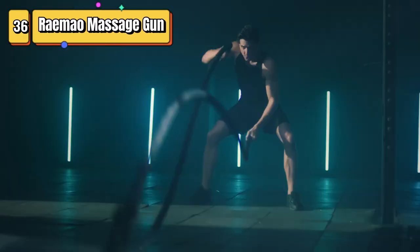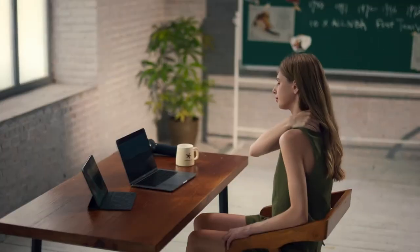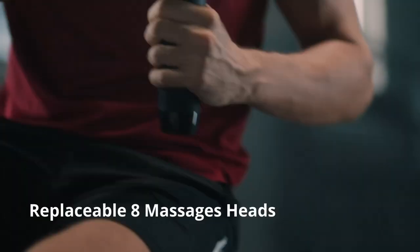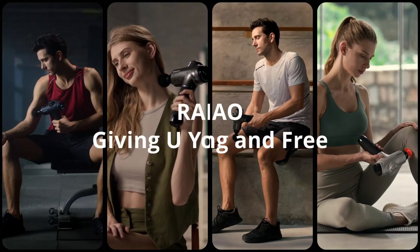Top 36 is a handheld percussion massager designed for athletes. It provides deep tissue massage and pain relief with 10 adjustable speeds and 8 specialized replacement heads. It is lightweight, portable, and helps alleviate muscle soreness and promote faster recovery.